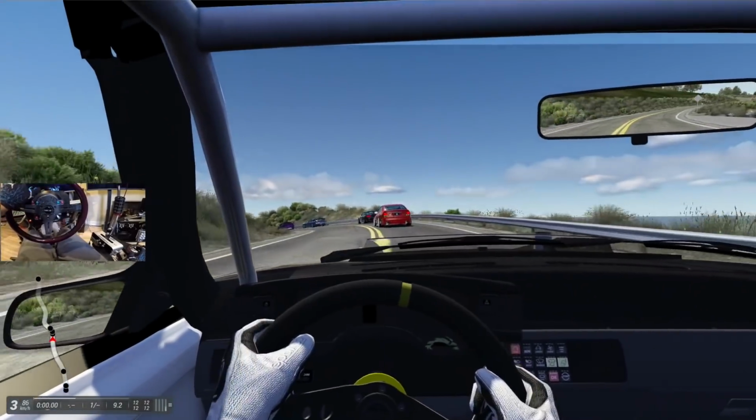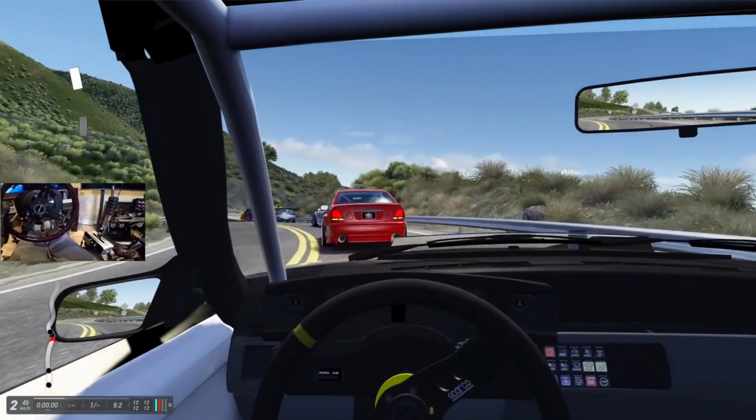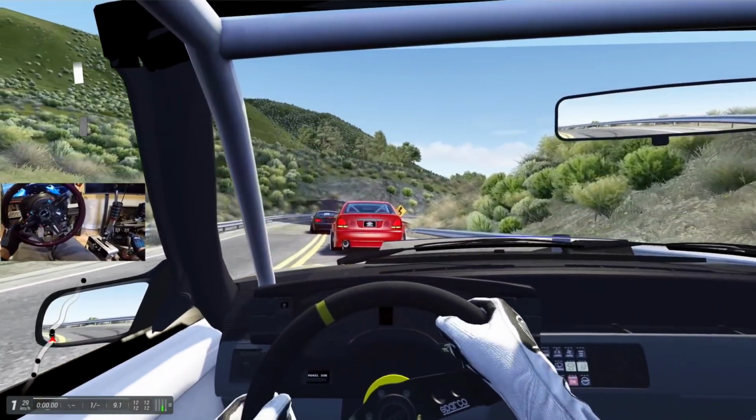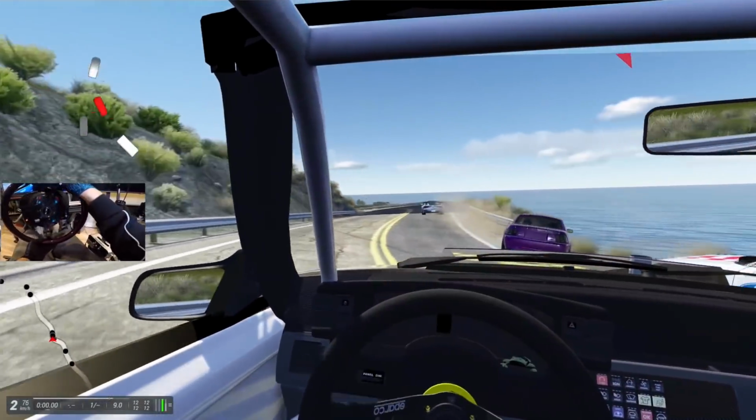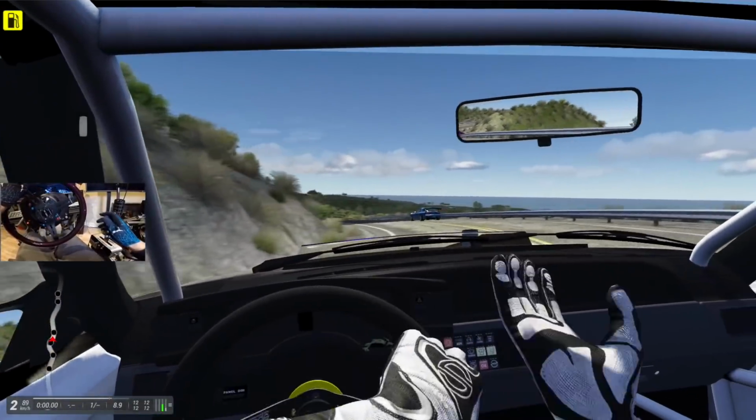Look at the door panels. We got the full cage in there. Oh, no, no, no, no. Woof. Never know what to expect on these damn excursions. Got these Mustang drivers.